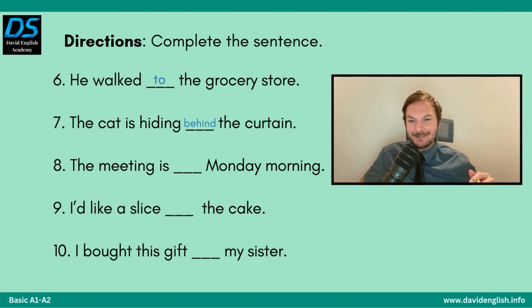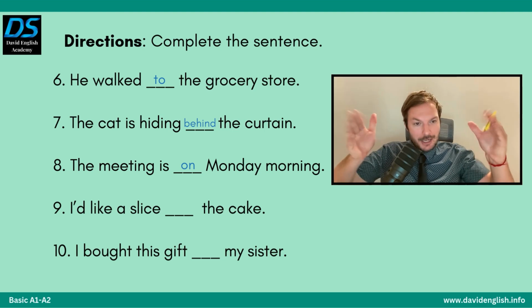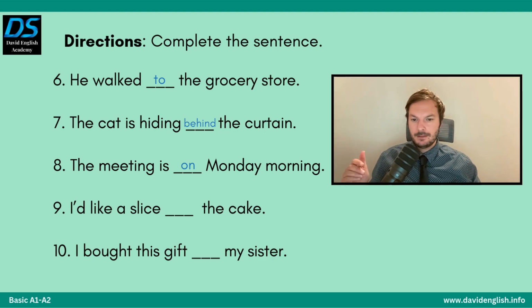Let's go to number 8. The meeting is Monday morning. Well, Monday again, it's a day. I'm going to say the meeting is on Monday morning. Okay? The meeting is on Monday morning.